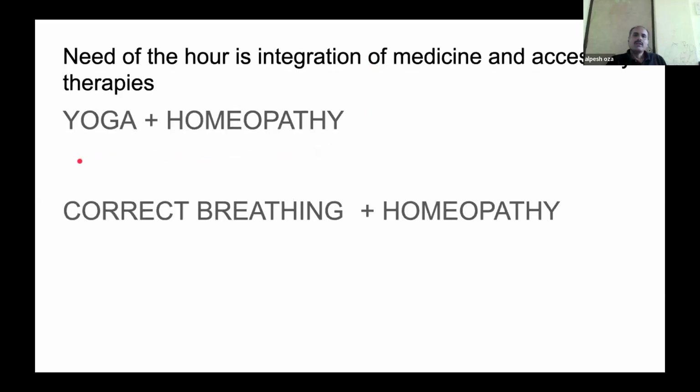And it should not only be homeopathic medicine which helps, but there should be some additional integration of alternative therapies, which is yoga or correct breathing, which will help such patients.